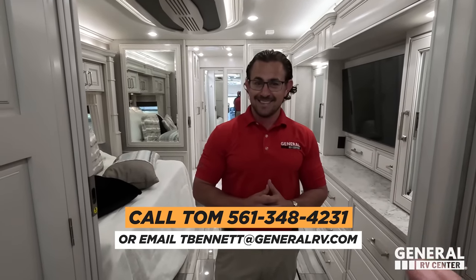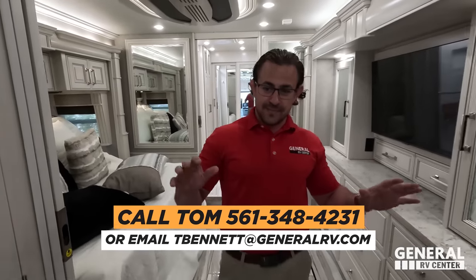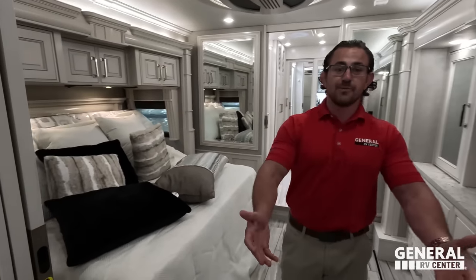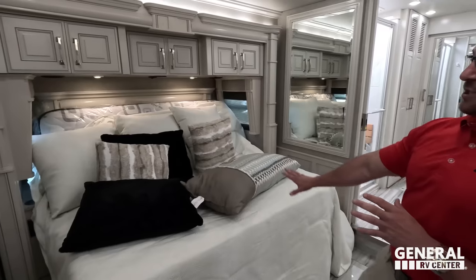Now, Tommy, before somebody's ready to buy this motorhome, let's finish showing them this beautiful beast. Okay, so we've seen the living room area. We've seen the half bath. As we move on back to the bedroom, I think the master suite in this 42-foot coach is truly spectacular. You've got a king size, adjustable bed.